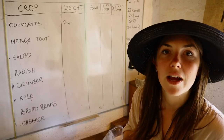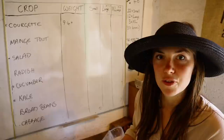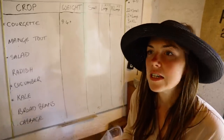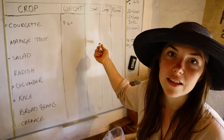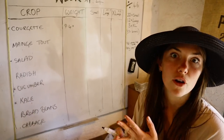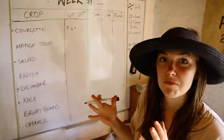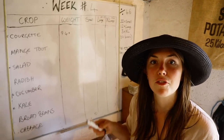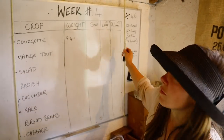But we always try and be as fair as possible, and by having those weights written down, you can then weigh the cabbages, for example, and see if you're very far off what it should be or not. So we will write down the average weight of those kind of vegetables when it's a full unit, like a calabrese head, a broccoli head, sometimes the courgettes, if we've got some big marrows and stuff. And we write that down, and that enables us to keep track of the value of what's going into each box. So that's really what we record here.